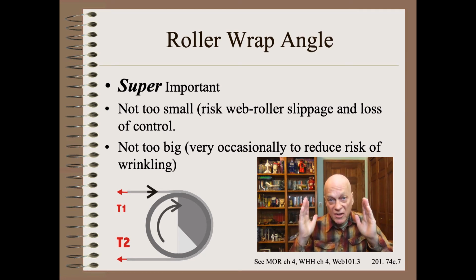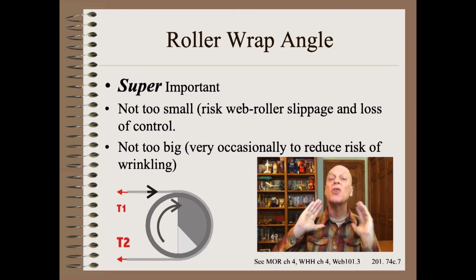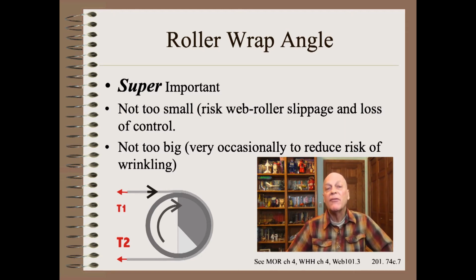While roller-to-roller span length is seldom important, roller wrap angle is almost always important. If it is too small, you risk losing control of the web due to sliding. If it is larger than needed, you can on occasion increase the risk of wrinkling. This is a super techy topic, so we don't need to do more here. However, both your machine builder and your plant web handlers should know this topic well. Fortunately, we have many resources that cover this topic in detail.